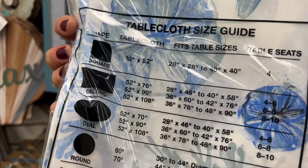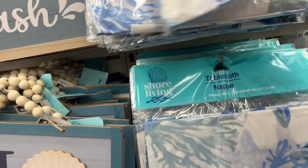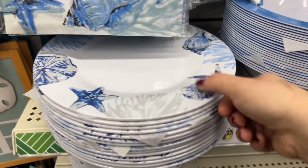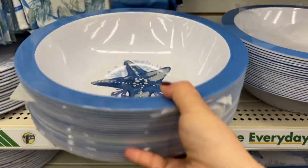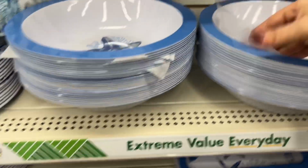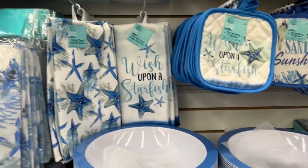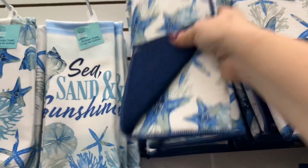So they should have round and square somewhere. I don't want to dig, guys, because I'll make all this fall and I don't want to do that. But you can look if you're looking for a certain size. They also have the beach plates, the bowls, and more bowls. I guess this paper went over here. There we go. I just like to fix it because they spend their time, you know? They have the towels, the matching pads. I need one of these, Ethan.